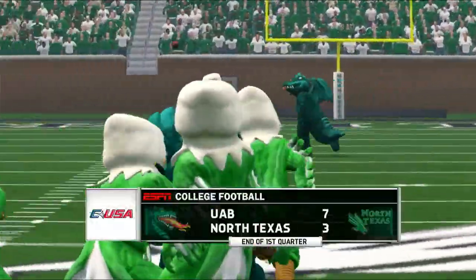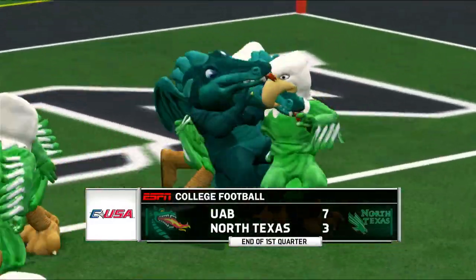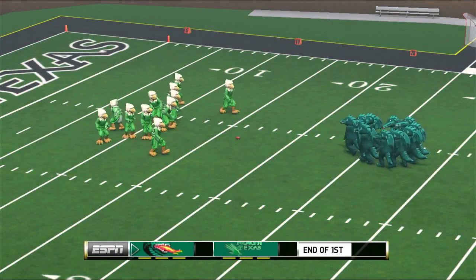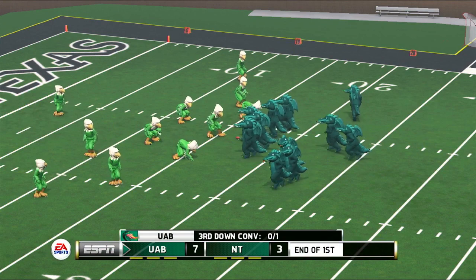Oh, we had a pitcher's duel in that low-scoring first quarter. 7-3, Blazers. Welcome back here. We resume action now here in the second quarter.